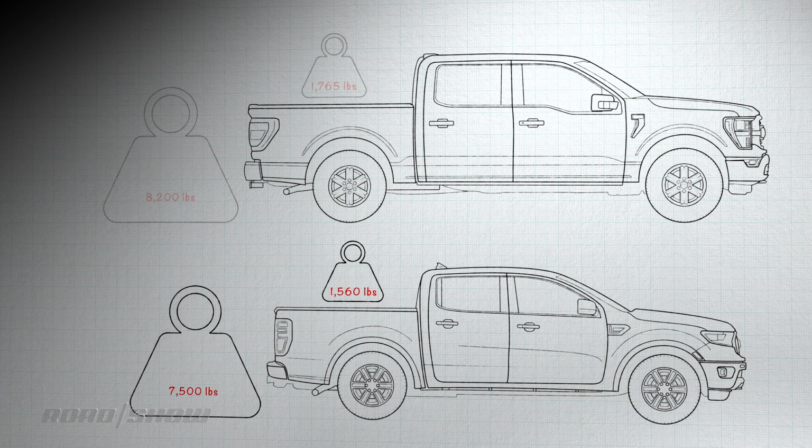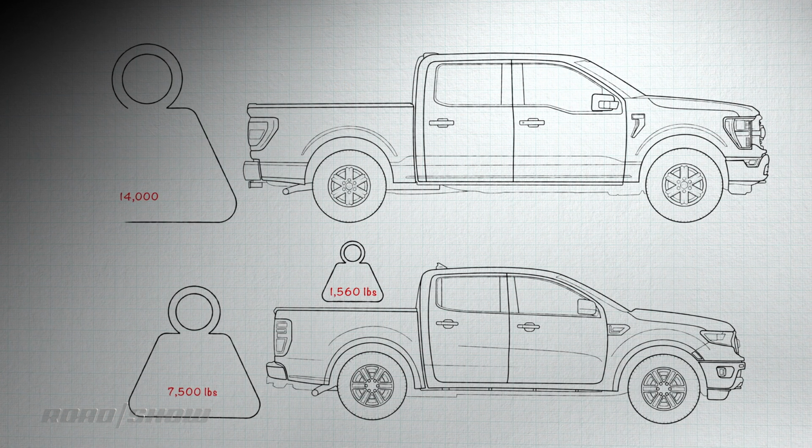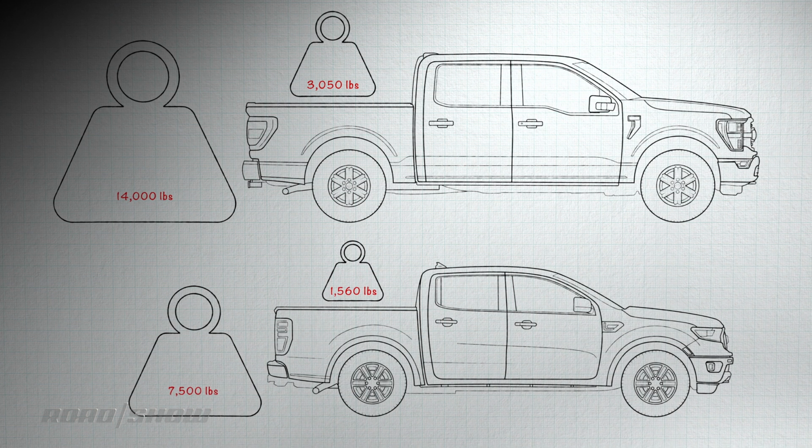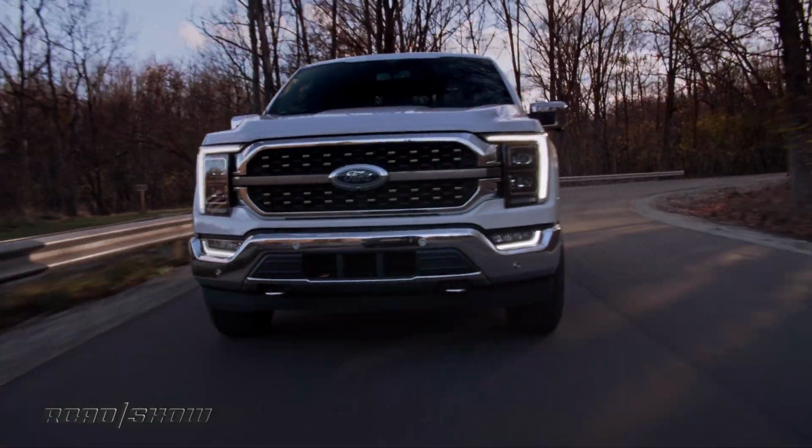Now, of course, you can option up an F-150 to tow 14,000 pounds and carry over 3,000 pounds in the bed, but again, I wanted to compare trim lines to trim lines here.